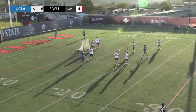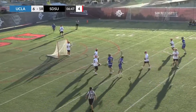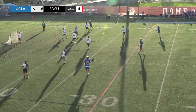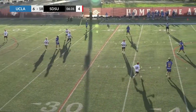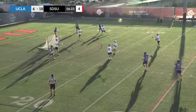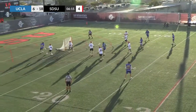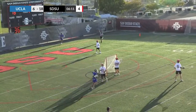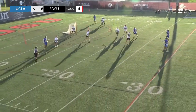Ooh. Just a bit outside. I think that was a save by the goalie. Or no, he just shot at Aaron. Okay, so there's no reset, so I guess it didn't hit the goalie. Hard to see. The sun's right in our face now.